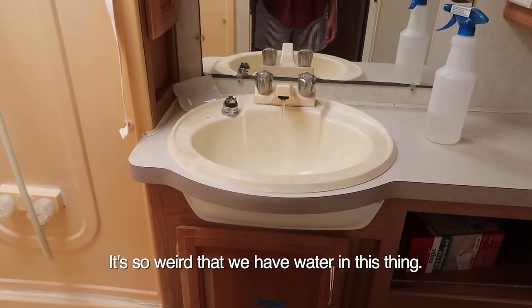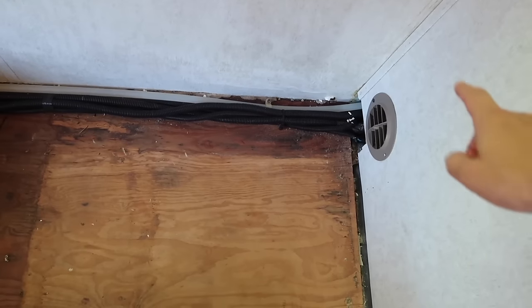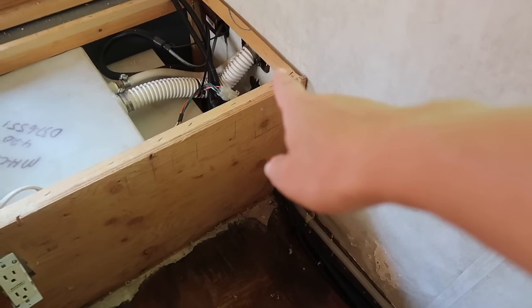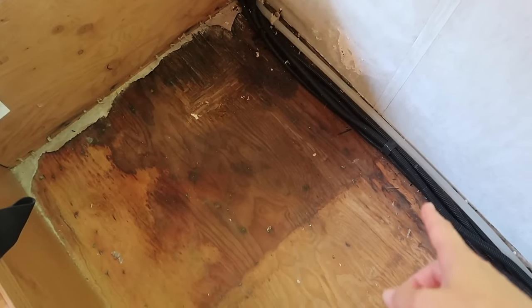Carpet. Weird that we have water in this thing. It makes it feel very like a house. The bathroom skylight, right? Leaking down. That was definitely leaking. Or the outside hose hookup leaking in through. Which I suspect, because it's definitely leaking and you can see the water damage in the hole right there. This is the skylight in the bathroom.